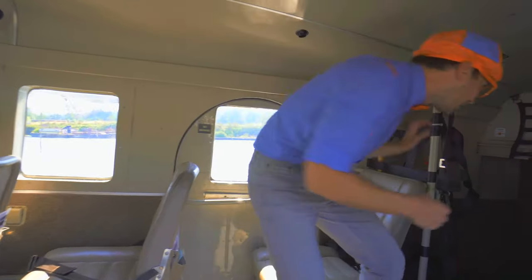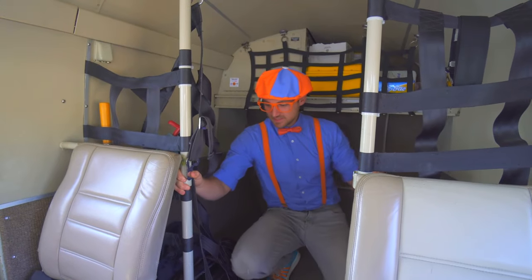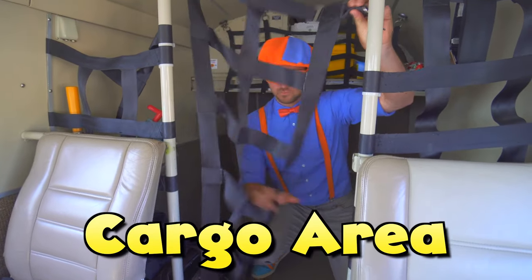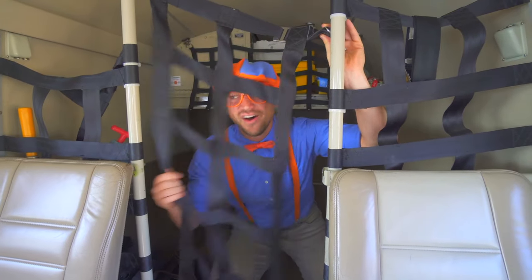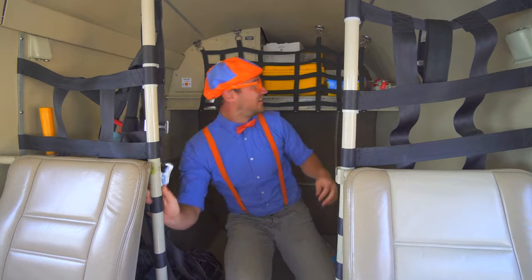Check out back here. Wow. This is a cargo area. Look! Hello! Hello! You can put a lot of luggage back here.